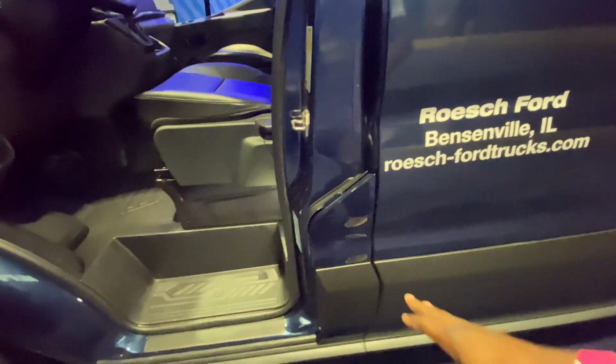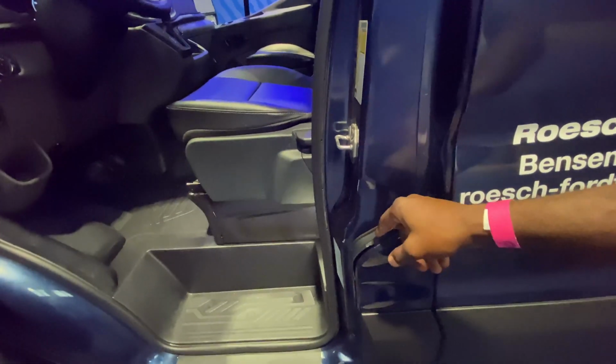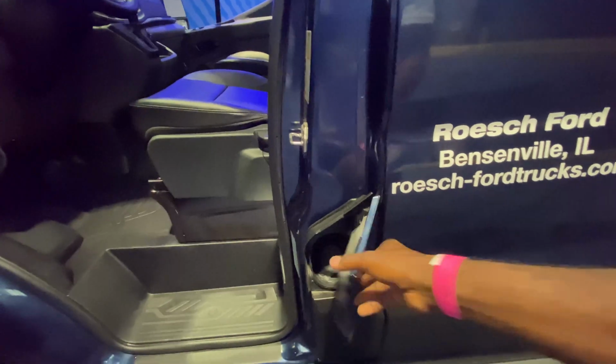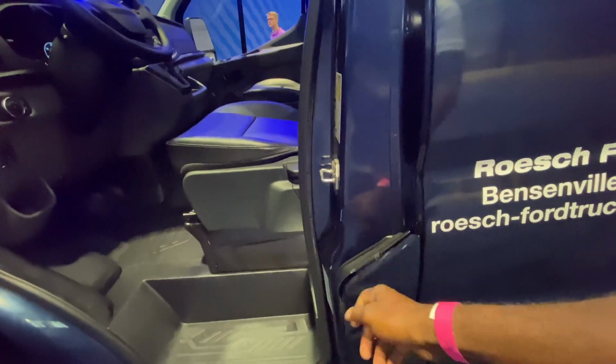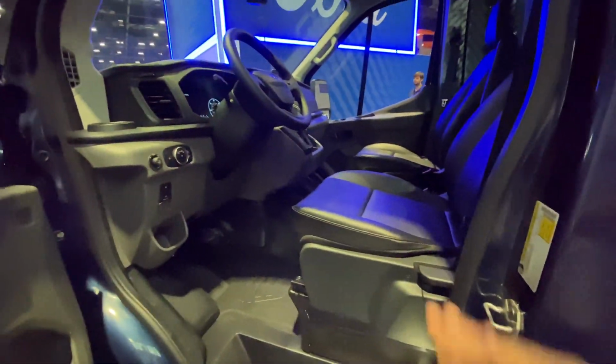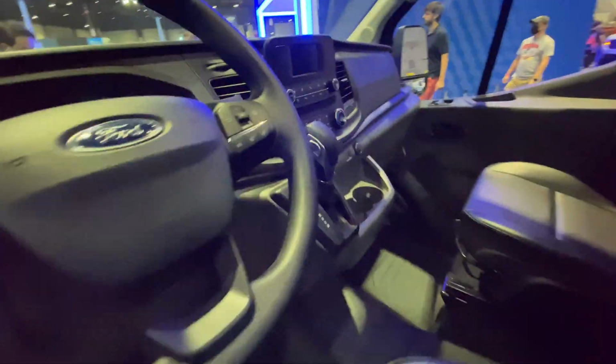Let's go inside here. If you remember, the Dodge had a very flimsy gas cap. Let's see how this one is. No, this one's got some weight to it. This one's a little bit nicer. Let's go up inside here. This is much nicer, actually.